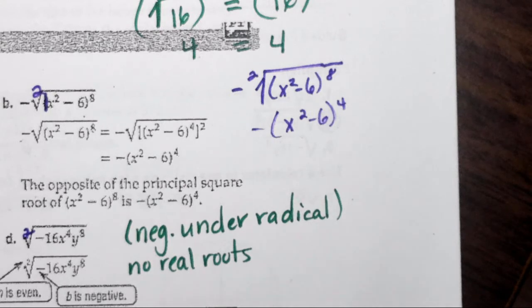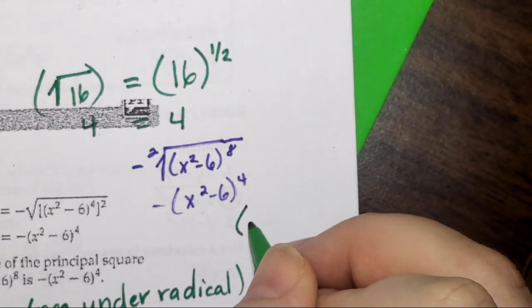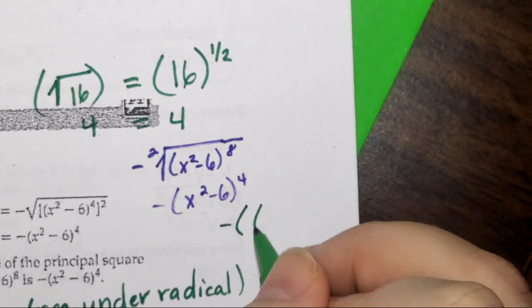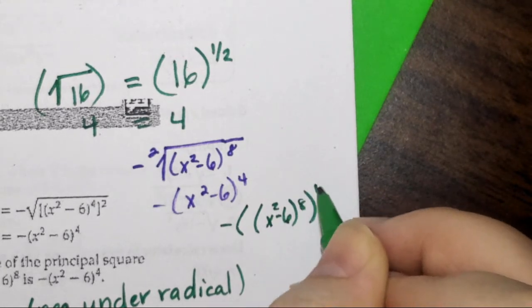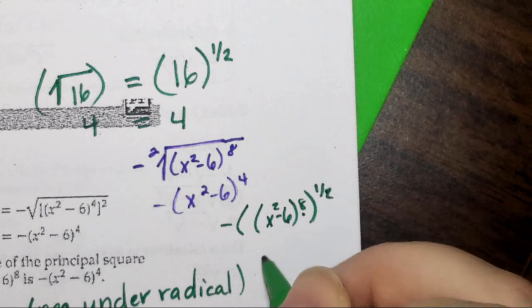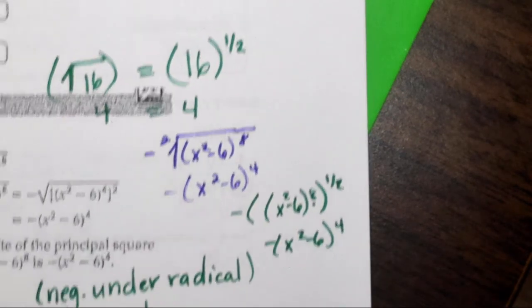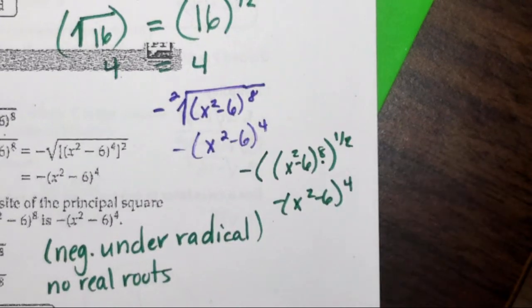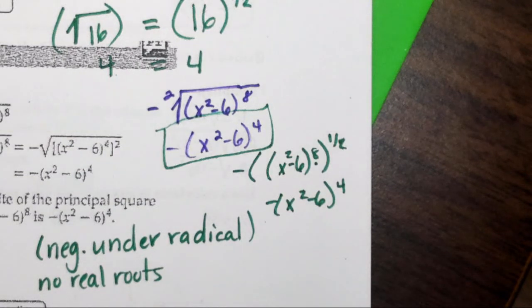Now, if you don't like that, I don't see why you don't, but if you don't like that, again, I do think of things as being raised to an exponent. So I would probably do x squared minus 6 raised to 8, all raised to the 1/2, because 8 times 1/2 ends up giving me 4. So do I, in my head, think it through like this? I do. But, I mean, is Travis right in getting straight to the answer? Yes, he is. And Travis is going to keep being right. So if you like Travis's way, roll with it.